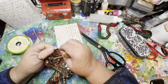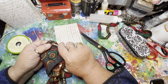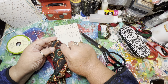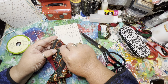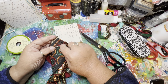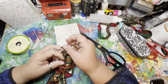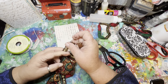Yeah, I really could have taken a dry run on this first before I turned the camera on. But thank you guys for bearing with me and following along. I know that you're not going to have the same trim, but you might find something bright and shiny in your stash, even if it's just lace, that will make you want to stop and make some floating, lacy floating pockets.